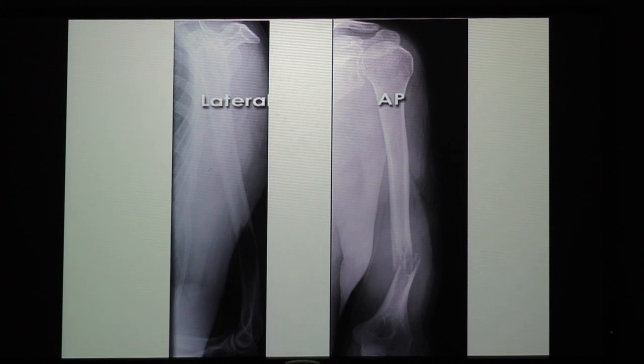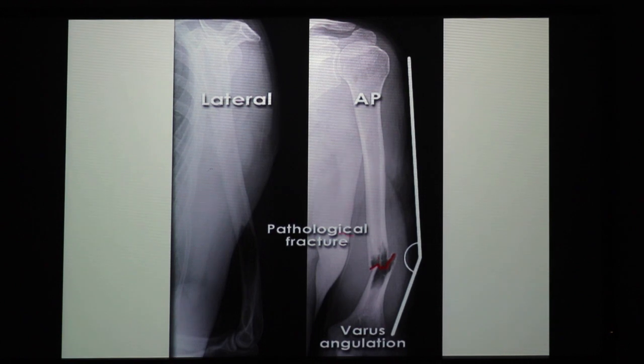Always try to look for this, because I have certain images with me. If I remember, I'll bring it for you. In the AP view, everything looks normal. When you see a lateral view, one bone is going north, one is going south. But in the anterior posterior view, it all looks fine. So this is what is happening. There's a pathological fracture and all that.